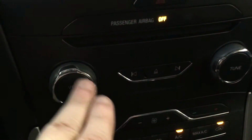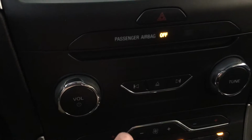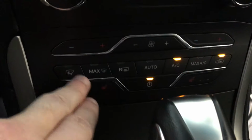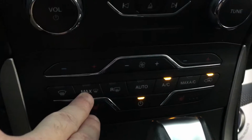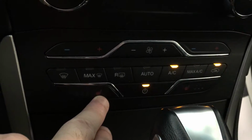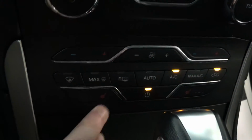When you go down below, these are your knobs and switches. If you prefer to use those to change the options within the radio, you can do it that way. And then again, you have your knobs and switches down here for your climate control. Also want to point out, this vehicle does have heated leather driver and passenger seats. Those buttons are right down here.